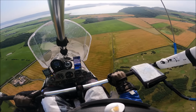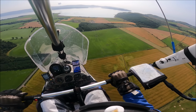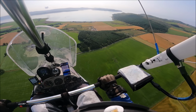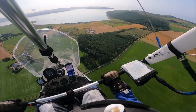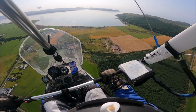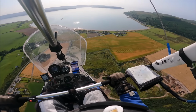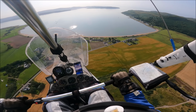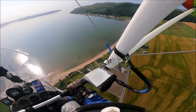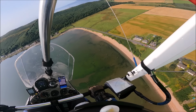Bute traffic, Golf Tango Romeo, downwind 27. One side of the island to the other. Bute traffic, Golf Tango Romeo, final 27.